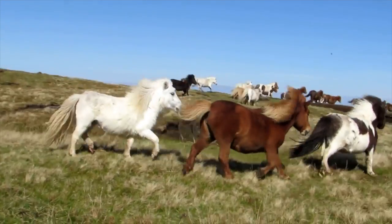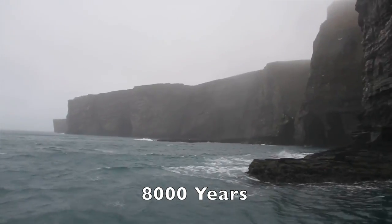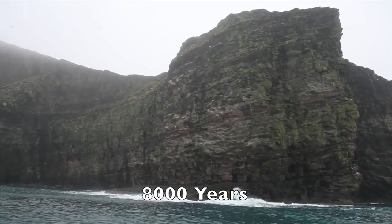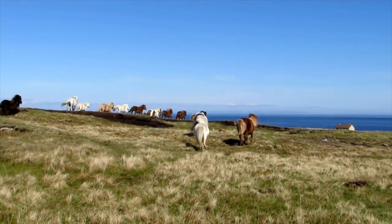Now we know from fossils that there have been Shetland ponies on these islands for 8,000 years. But where did they come from? And how did they get here?